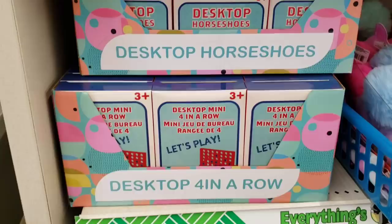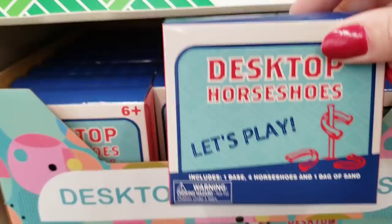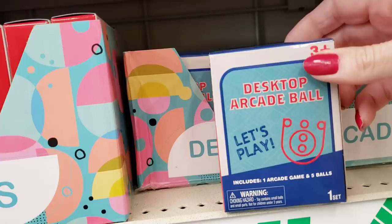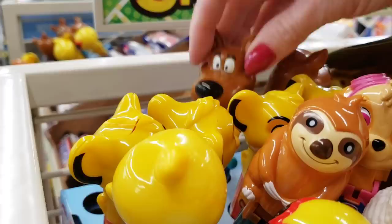Here's some more of those little desktop games. There's the Connect 4. And they have desktop horseshoes. See, my son loves the world's smallest. I think these would be really cute for him to play with. There's the darts and the desktop arcade ball. These are cute little sucker things. They had a sloth, Scooby-Doo, Simba, a llama, of course, gotta throw a llama in the mix.